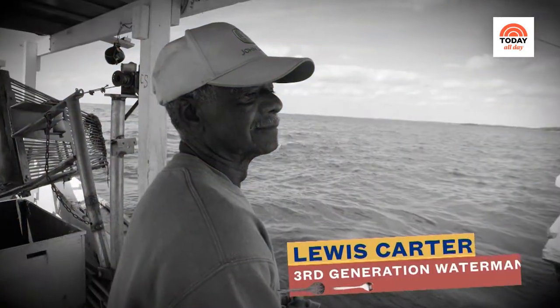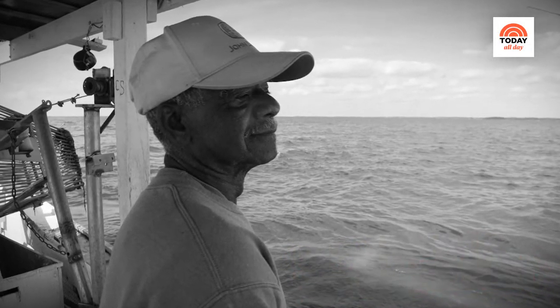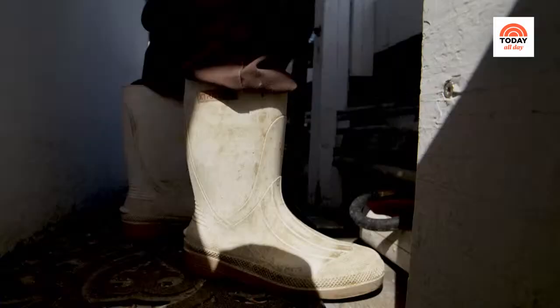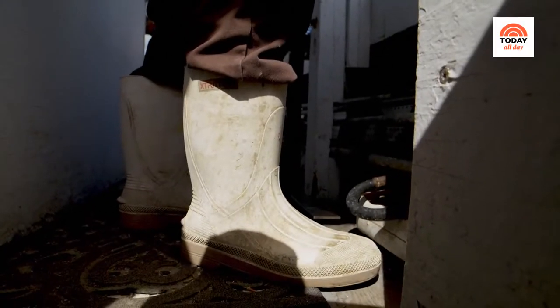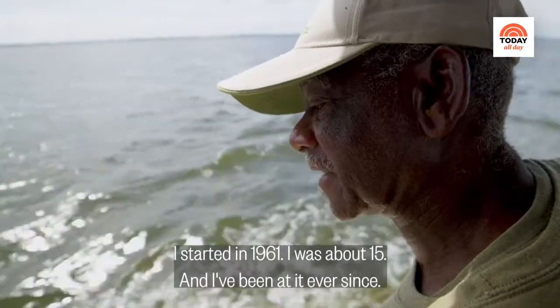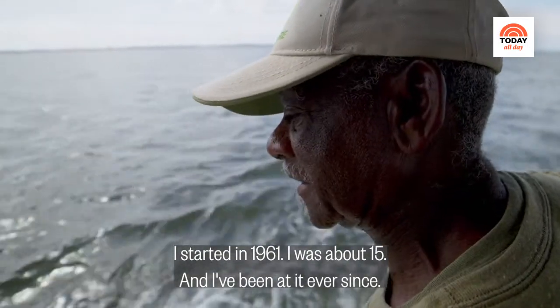75-year-old Lewis Carter still finds that same sense of freedom on the water today. He's also one of the last generations of black watermen alive. Every morning, before the sun rises, he sets out to catch crabs in the bay. I started in 1961, I was about 15, and I've been at it ever since.